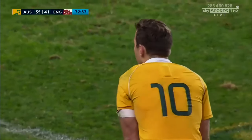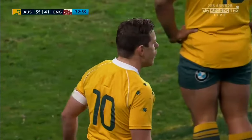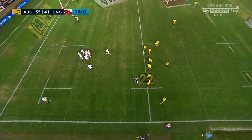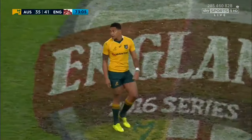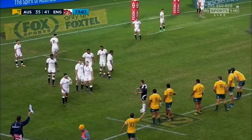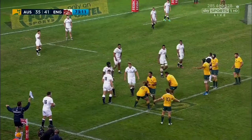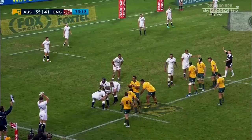Bad decision, Mike Brown there. He took on the quickest man Australia have got in their pack, and you just don't get away from Michael Hooper. Tackled the England full-back, and it's a turnover, and Australia will be disappointed that they gave England a chance to throw the line out and then control possession again.